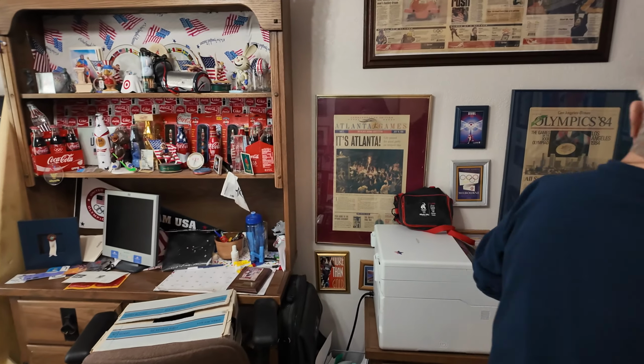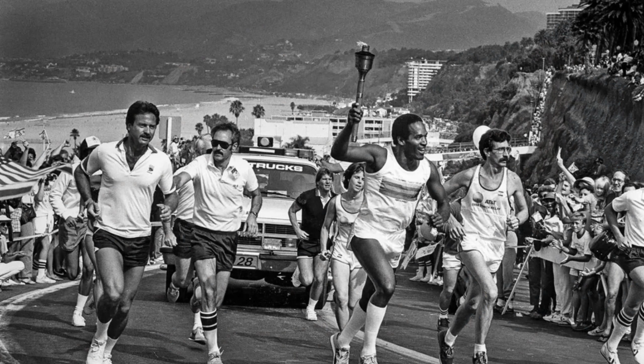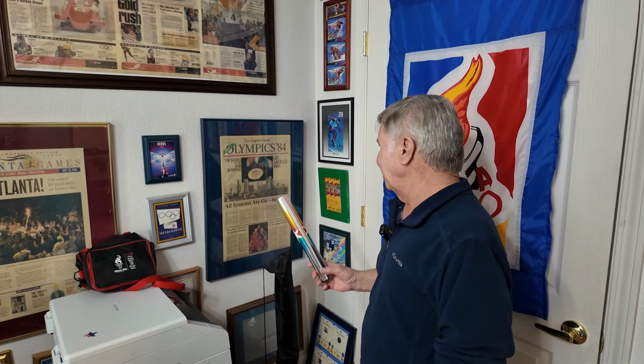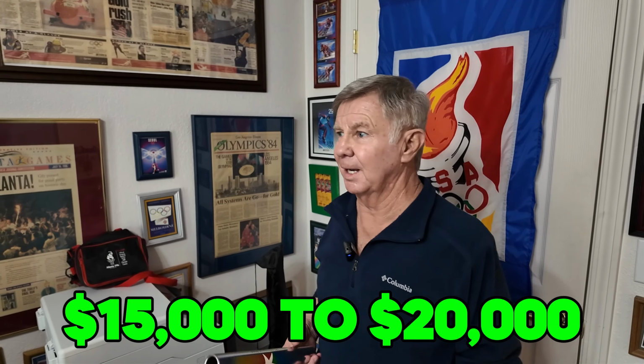I have the papers from the '84 Olympics, and you know who carried the Olympic torch in '84? O.J. Simpson. And so this newspaper was popular at one time, and then not so much. So there's articles in there about him carrying the Olympic torch and stuff. Those torches from '84 are going to run 15 to 20,000.